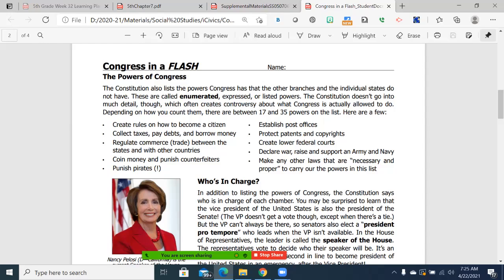Congress can create rules on how to become a citizen, collect taxes, pay debts, and borrow money, regulate trade between states and with other countries, make money and punish counterfeiters, punish pirates. Yes, that was an actual concern at the time of our Constitution, and a pretty significant one. We actually fought a war with the pirates off the coast of North Africa. Congress can establish post offices, protect patents and copyrights, create lower federal courts.